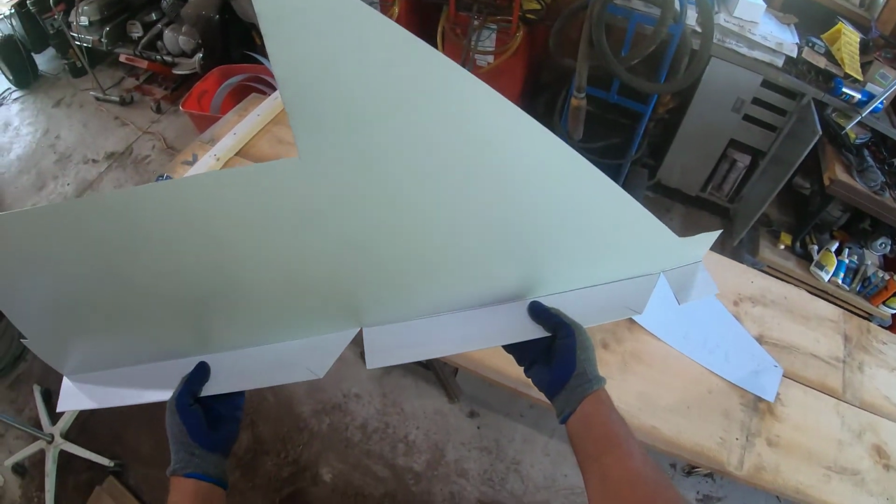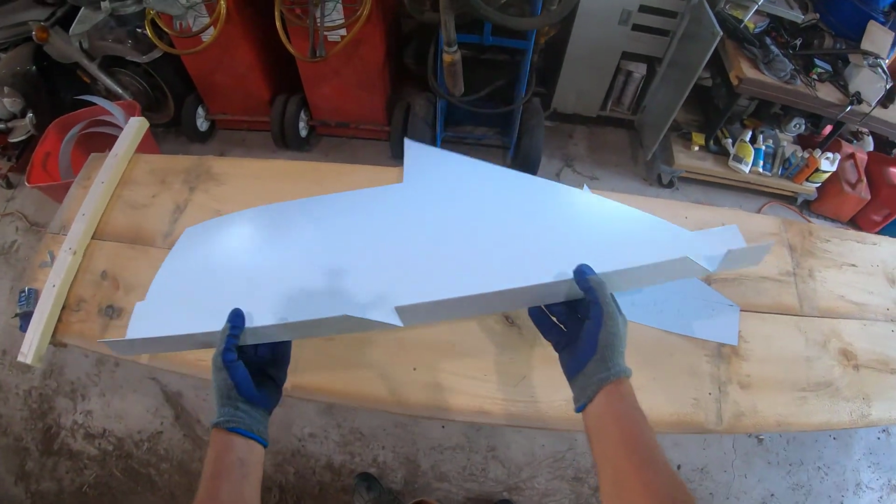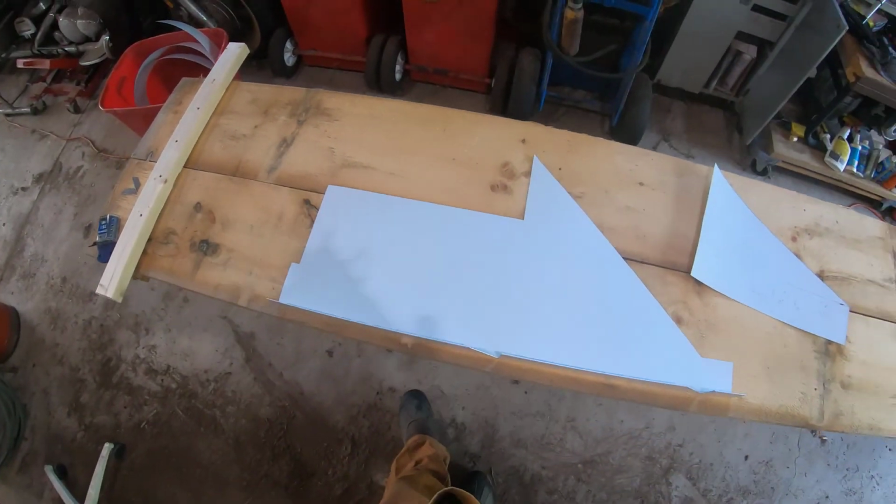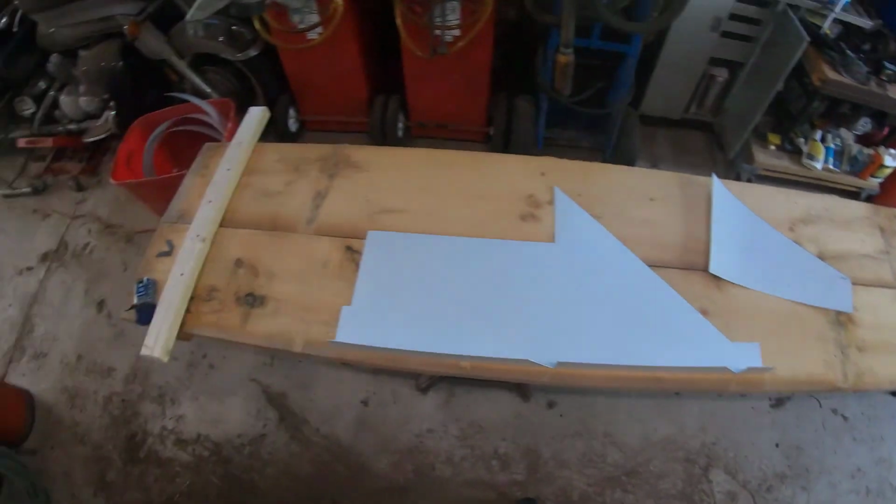So this is what we've got so far. So now we've got to make a couple of bends here.